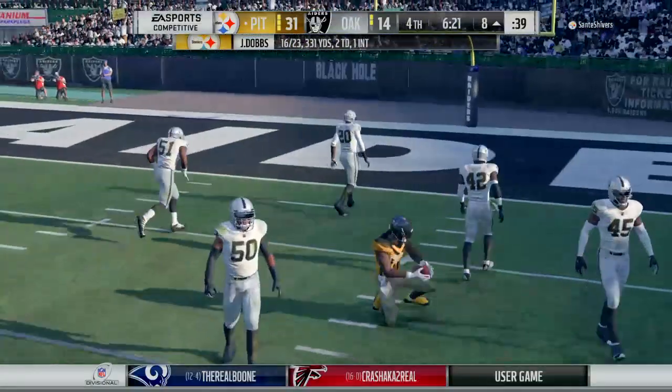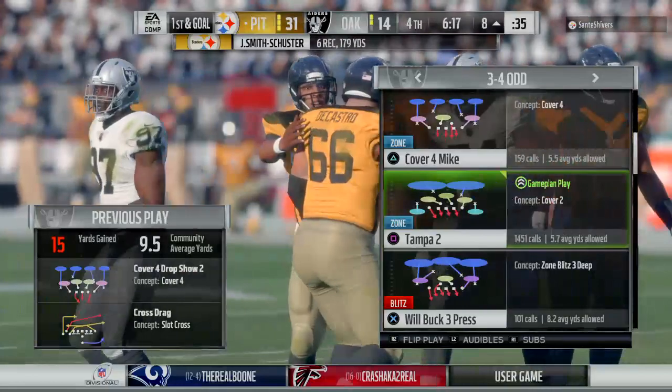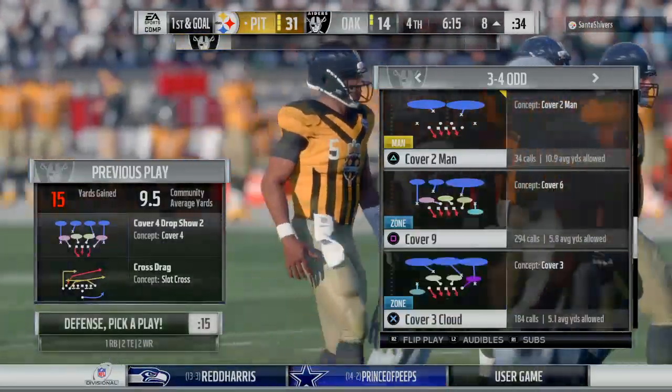And this is caught at the 8. 15 more there, and they're on a roll. It's another first down. These guys are running offense like you drive.